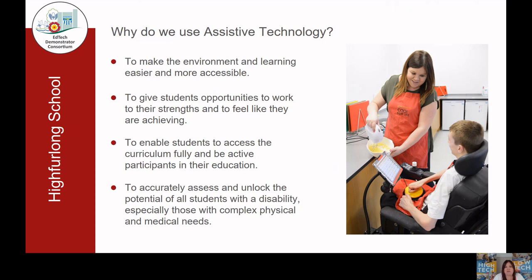And by being able to support our students with the right technology, we can accurately assess and unlock their potential and really gauge a true understanding of their capabilities, of all our students with disabilities, but especially those with those complex and medical needs who are possibly kind of locked in and really need that outlet to show us what they can really do.